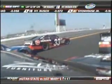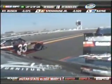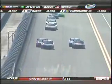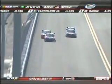Look at this side-by-side action. 4 cars going down the backstretch. Who's going to have the lead going into 3? It looks like it's the Toyotas. Let's get an update on Tony Stewart.